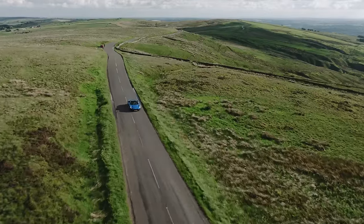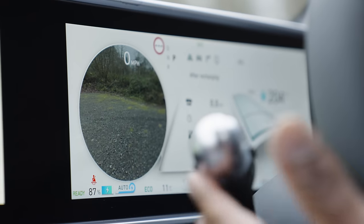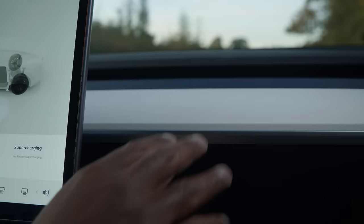Now, in case you're not familiar with our awards, they're a little different to the norm. Unlike most companies, we don't ask car experts to pick the winners. We ask the people who actually go out and buy these cars, you guys, for your opinion. Because no one can tell you what a car is truly like like a person who's actually gone out and bought one.